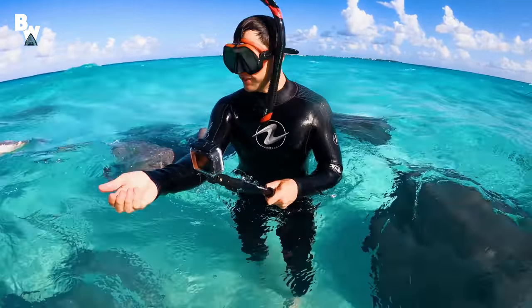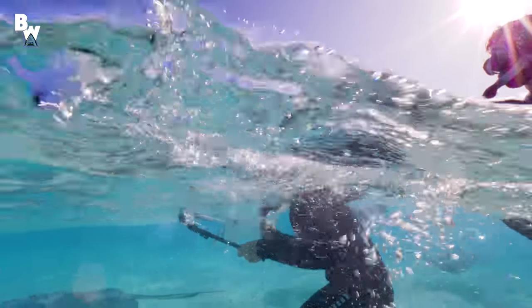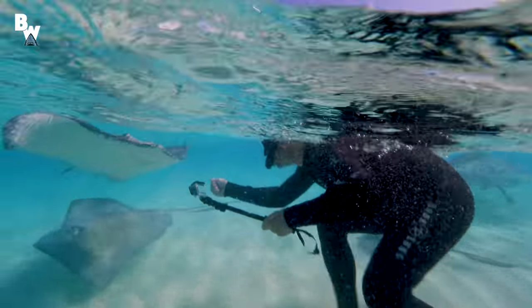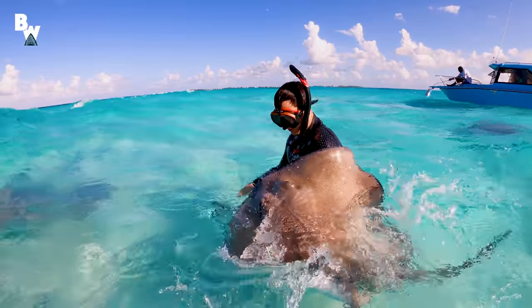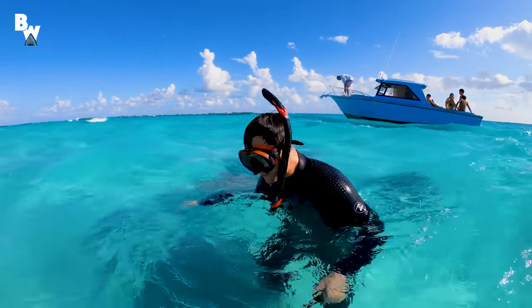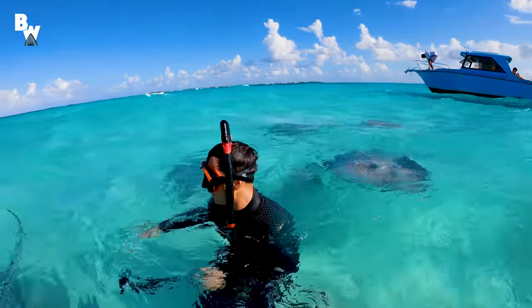See if we can get a ray to come deep. Oh my goodness! Wow! They are hungry, that is for sure.